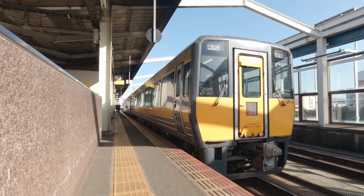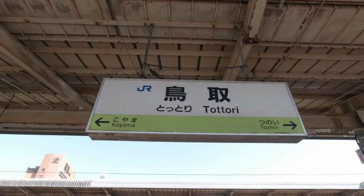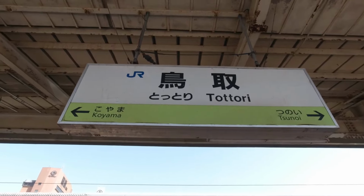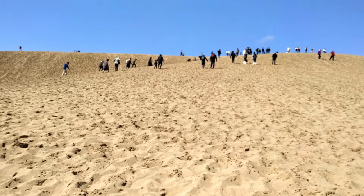Day 4 starts with a long hop of less than 2 hours up to Tottori, and you might want to buckle up because you're going to be hit with a spot that makes absolutely no sense to find in Japan, but hey, it's there. I'm talking about the Tottori sand dunes, or Japan's very own desert.